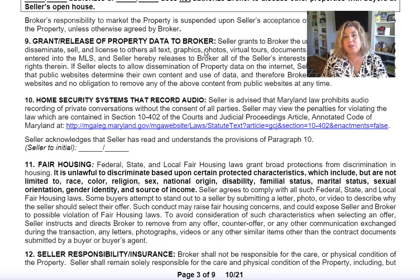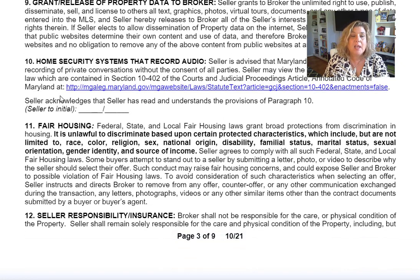Of course, you allow us to release the information to the other brokers. That allows me to tell them about the property, send them photos, virtual tours. Most homes these days have some sort of home security system that records audio, whether it be a Ring doorbell or Vivint security or things like that.